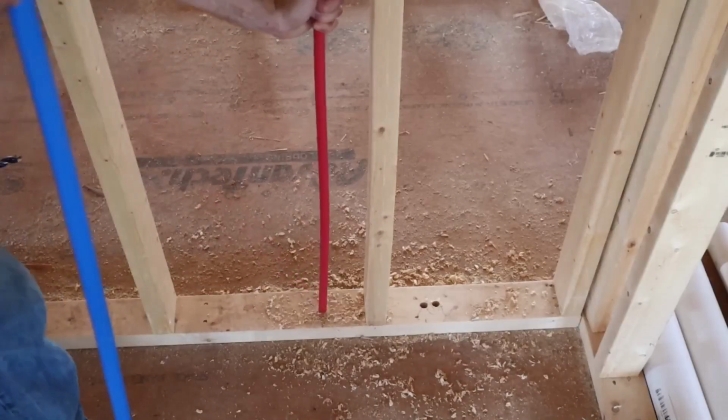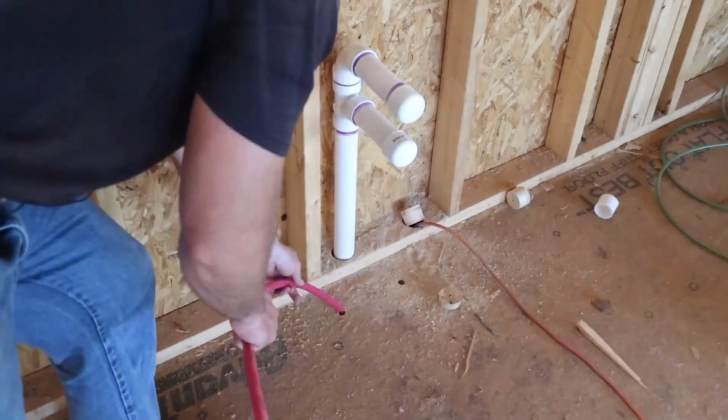So with PEX, really the downside, not really a downside, just something to know, is that it's not UV rated. So it's not a pipe that you want to leave exposed to sunlight, because it's going to weaken that pipe, stiffen it, and make it more likely to crack. It's just not designed to take on the UV that sunlight produces.